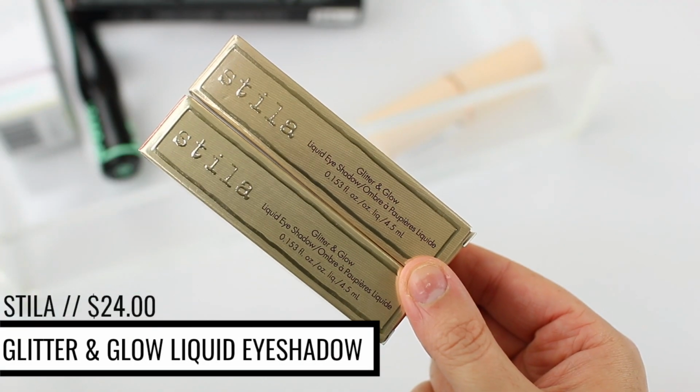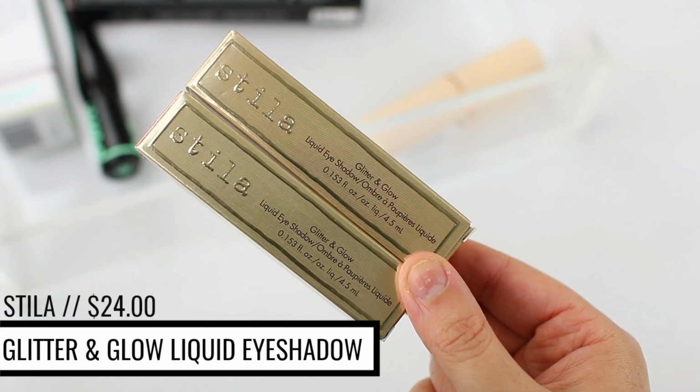Anyways, these are the Stila Glitter and Glow liquid eyeshadows. I know people go crazy over these and they're absolutely beautiful. I actually only have one in my collection and I've been wanting to try out more of them, but I just feel like $24 is a hard price to justify on something that I don't think I would wear super often. But they were on sale the other day for $14 and I felt like that was more of a good price tag, and I thought I would treat myself to 2 of them.